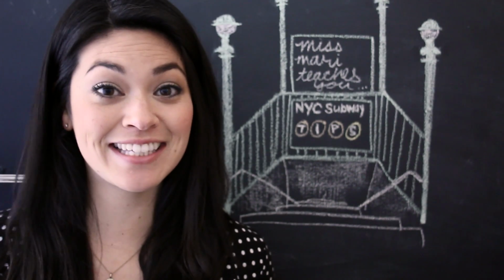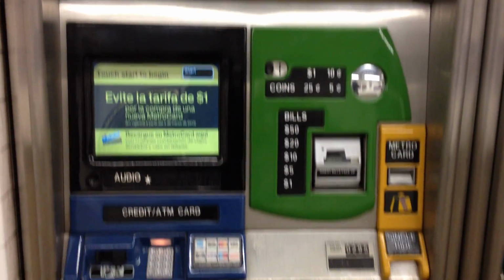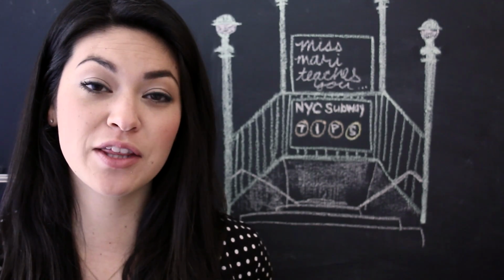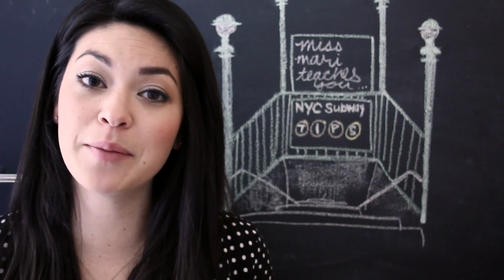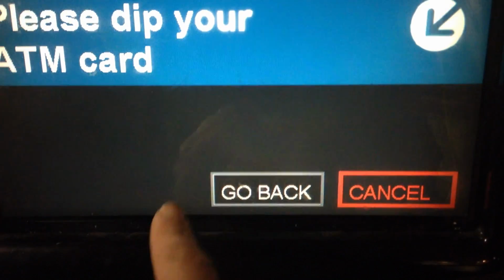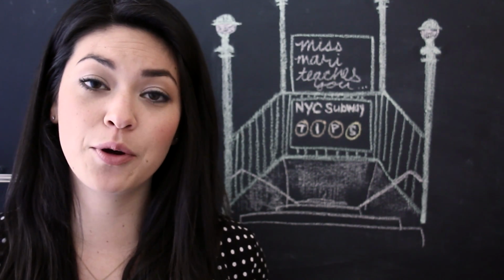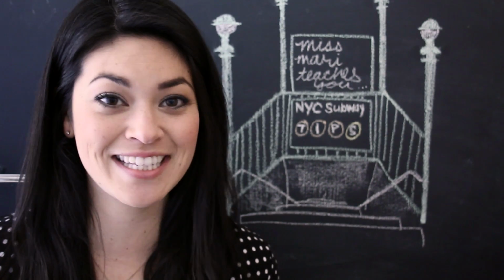So once you get inside the station, there will be a kiosk, vending machines where you can buy your tickets. There will sometimes be a booth with a person if you feel more comfortable doing that, but the kiosks are very easy and they're very self-explanatory. But I will go over the options that you have so you can feel comfortable when you buy the tickets.